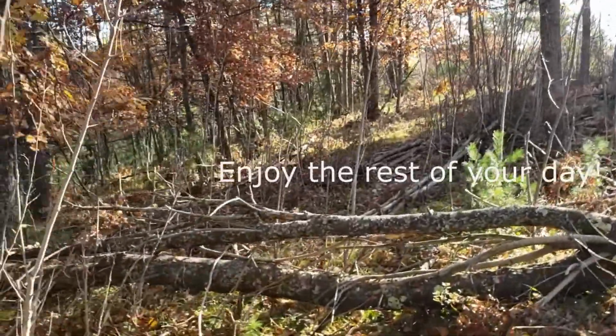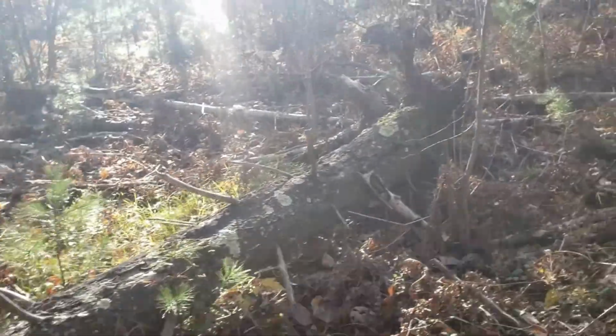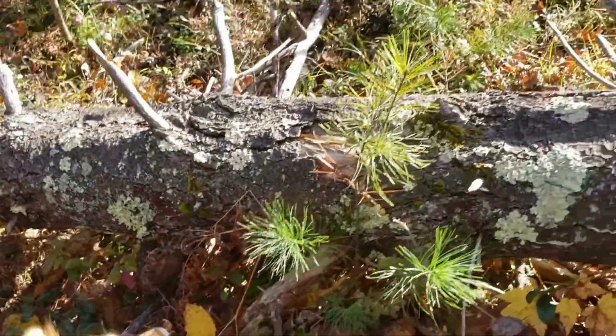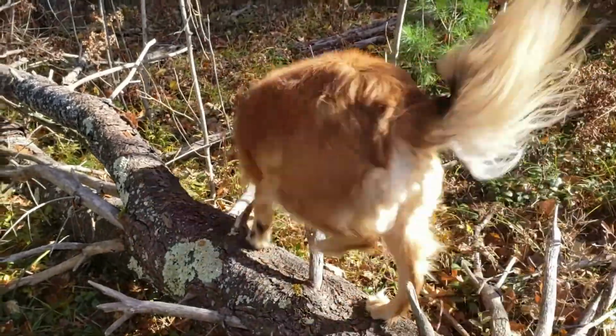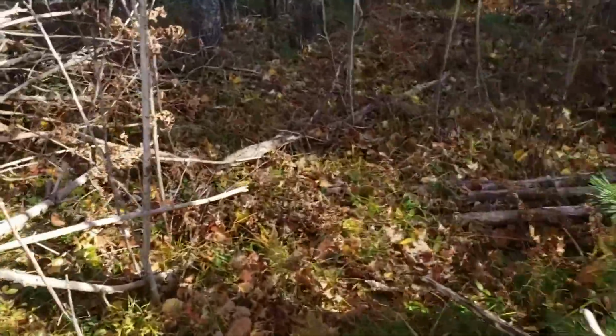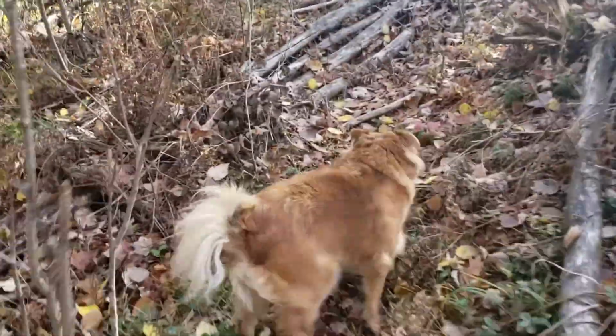Which way are we gonna go, Delilah? We gotta get over this obstacle. I think right here. Come on. Good girl. Good girl. Crushed it. You crushed it, man. Good girl. Come on, let's go.